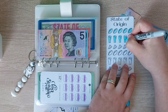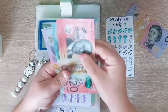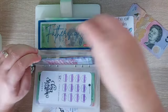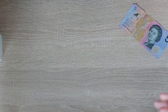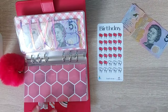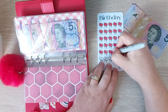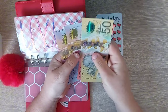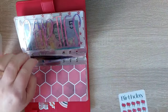All right, we're just going to give this one 10. Making that 20, 40, 60, 70, 85, 90 in State of Origin. And then we're going to put 10 in Lexi's birthday, because that's coming up in October. So $10. And that has 50, 150, 170, 190, 200, 210, 220, 230. $70 left until she's fully funded.